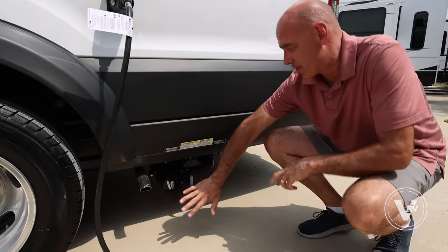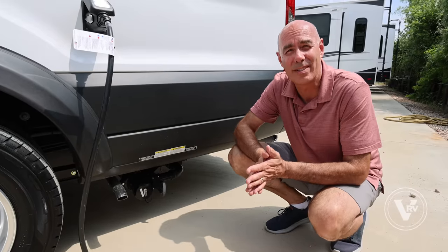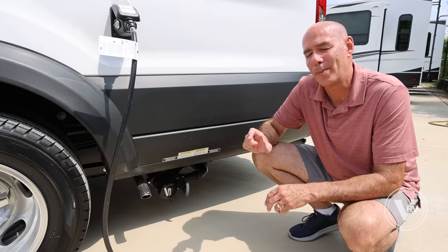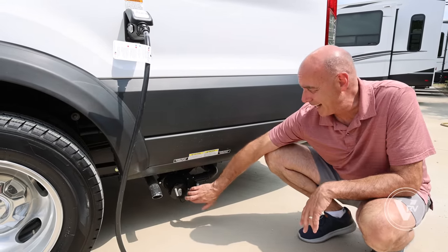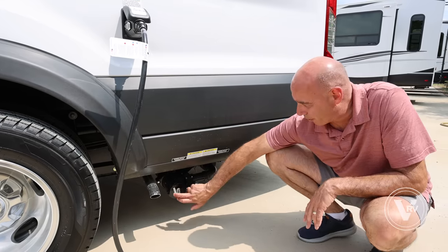So right down here is our drain for our tanks. We have 24 gallons of gray, 8 gallons of black. A lot of people will say, only 8 gallons of black? Black always fills up much slower. It's a little bit of water and your toilet flushes. So 8 gallons, certainly, unless you're using it an awful lot, that's gonna last you a number of days out on the road before you have to dump.